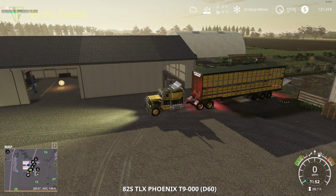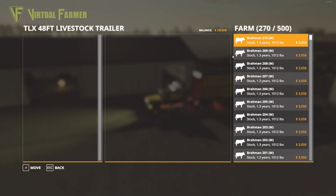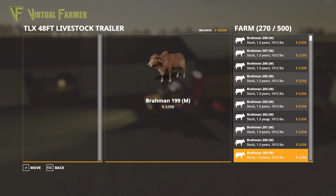And get that open. Load it up. Right, so you can see some of our cows coming up to 3,000. We want the 1.5-year-olds basically, I think, which are down here. Yeah, so 1.5-year-olds are absolutely perfect.